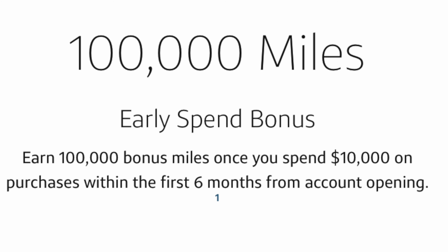Keep in mind that to get this bonus, you have to spend $10,000 within the first 6 months, which is a lot of money, and that's one of the reasons why I haven't gotten this card, just because I'm not so confident that I could spend that much money within 6 months. That seems like a lot even for me, and I spend a good amount on travel and technology. I just got this new MacBook for the channel, but $10,000 is a lot of money, and I don't know if I could spend that.